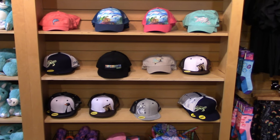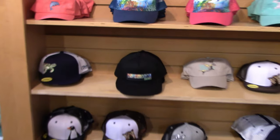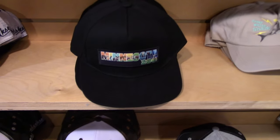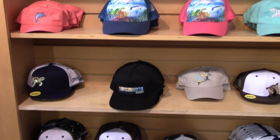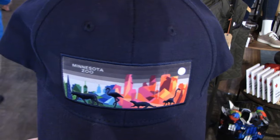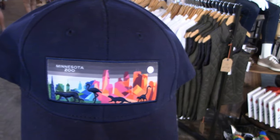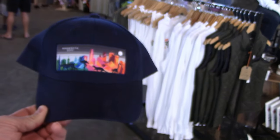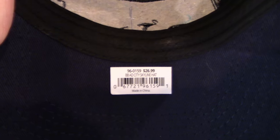Right, so I did find hats. A lot of them say kids. However, there is one here that does not specify that it is a kid's hat. All right, never mind. It does say youth hat. Won't fit my big head. All right, a nice lady that works here helped me find a hat that says Minnesota Zoo, and it is an adult size hat. So price, $26.99, a little bit higher than my average hat price, but it's still worth it.